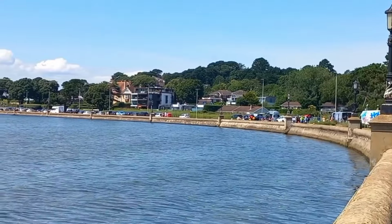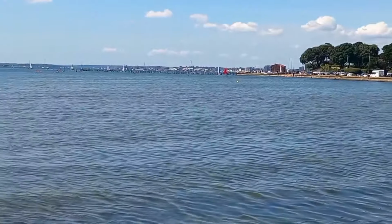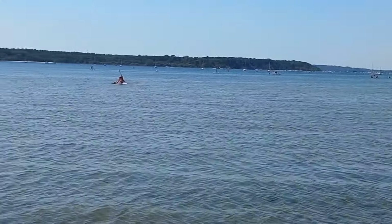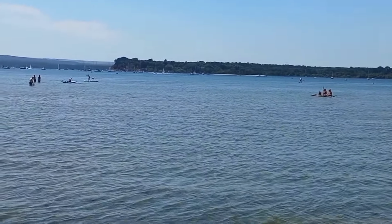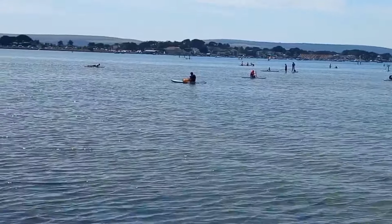It's just magnificent. I wish I knew that there was an open top bus service that ran down here, because I would have thought about getting it so I didn't have to walk along the road. Seeing Brownsea Island out there now makes me want to come back and get a boat out to it. Maybe one day, we'll see.